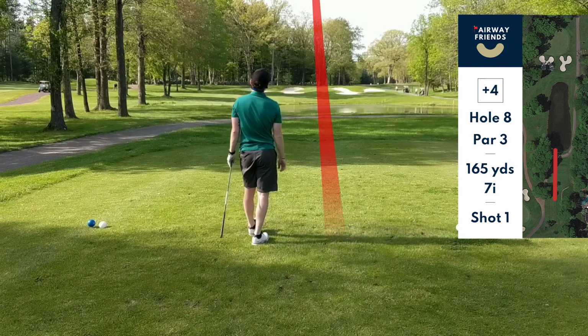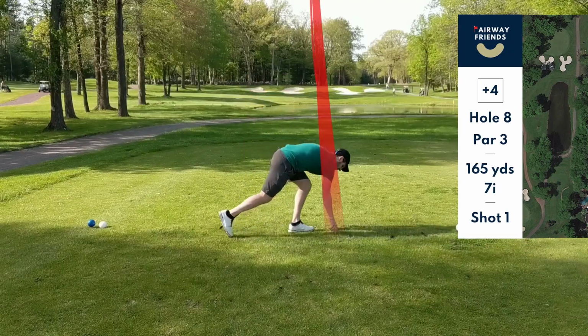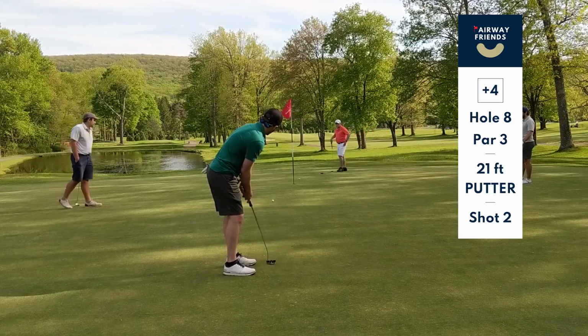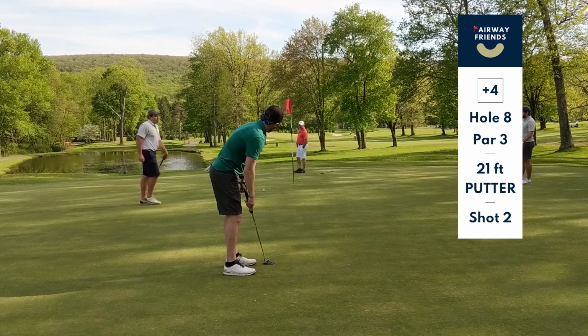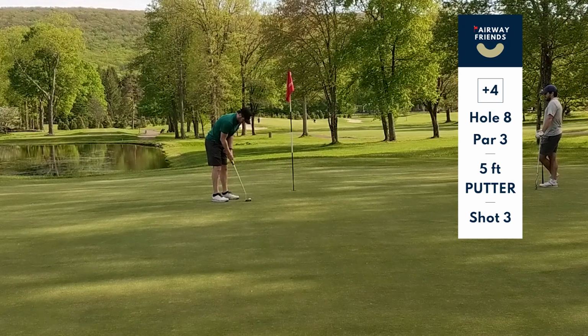Very mediocre club twirl here. Went right over the flag, left me about 20 feet slightly downhill for my birdie. After leaving so many putts short, I really want to make sure I got this one all the way there. Not even close, not even in the same area code.